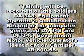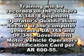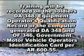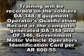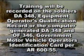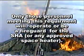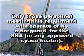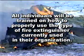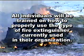Training will be recorded on the soldier's DA-348 equipment operator's qualification record, or the computer generated DA-348 and OF-346, government motor vehicle operator's identification card per AR-600-55. Only those personnel meeting this requirement will operate or be a fire guard for the SHA or any approved space heater. All individuals will be trained on how to properly use the type of fire extinguisher currently used in their organization.